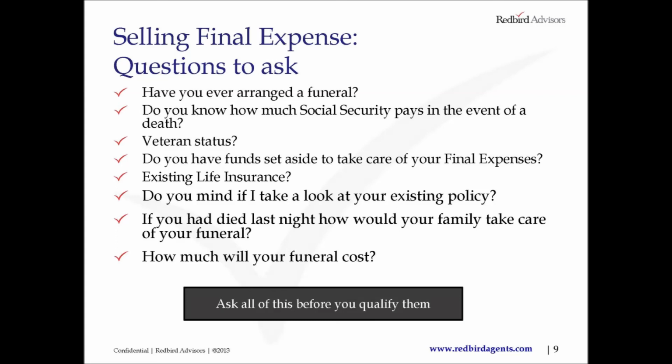But if they have insurance now, you owe it to them to ask them to get their policy, just maybe so you can review to make sure they have their beneficiaries set up right. And then when you get into it, you'll be able to explain to them the deficiency in that program. If they don't have anything or they have an insufficient amount, I'll say something like, gee, if you had died last night, how would your family have taken care of your funeral? That really hits the nail on the head regarding the true need, if the need is final expenses.